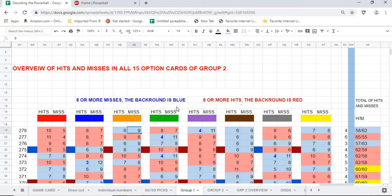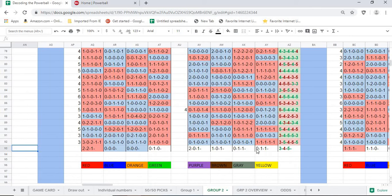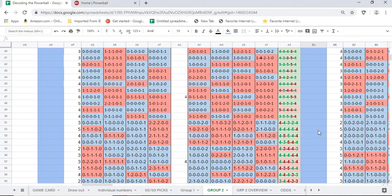Now I look at this and try to guess where the blue mark is going to be. I think it's here in the gray. I think this is going to be a blue mark, which means I think there's going to be a lot of misses among these group 2 option cards. So that's a big reason why I'm going with this gray right here. I think a 0 is going to be here.